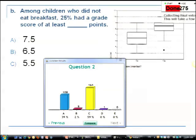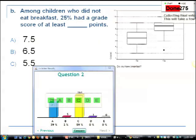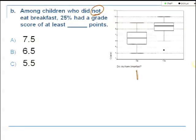Question 2, I see a 25%, so I'm sort of thinking a quartile rather than the median. So the choice over these 3, let's take a look. I'm going to tell you right up front that the right answer is A. Let's see why. We're looking at which box plot? The one with the children that did not eat breakfast, so the no group. What is the median for this one? About 6.5. And my quartiles are about 5.5 and then about 7.5.